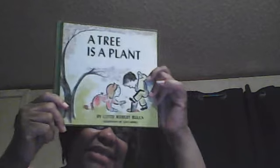When do you like the apple tree the best? In spring, when it is covered with blossoms. In summer, when it is covered with leaves. In winter, when it is bare. Or in the fall, when it is covered with apples. The end. A tree is a plant.